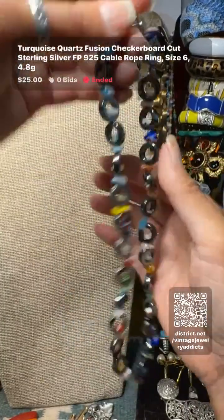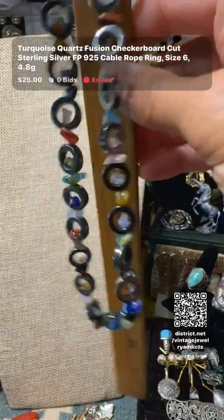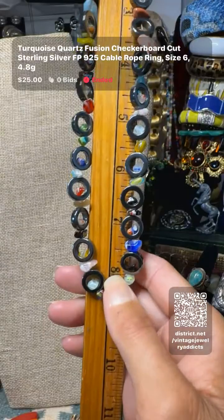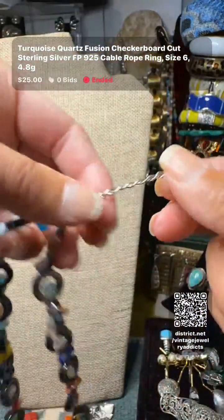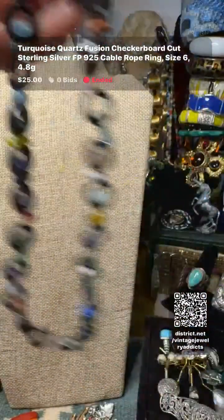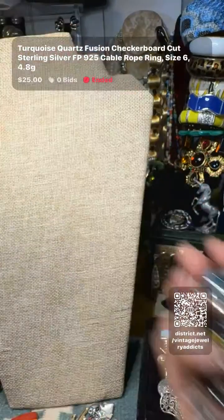I would say it's like a choker length, maybe a little bit longer. Let's see. It does have an extender. As it stands, it's about 17 inches. If you use the extender, maybe you would get it to be about 18, 19 inches total length. So a little longer than a choker. There's that.